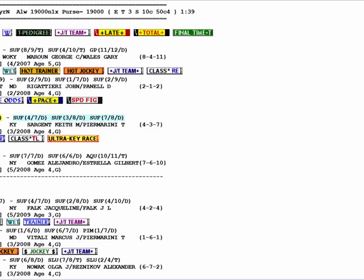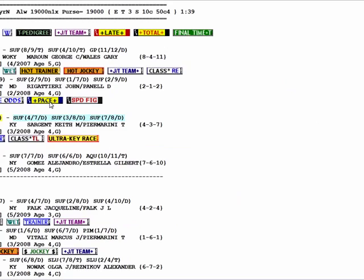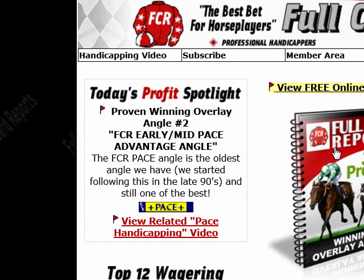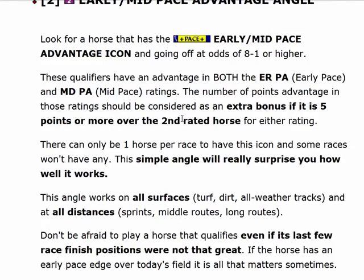First of all, I see something I like automatically, which is the yellow and blue pace icon. That indicates that he has the best early and middle pace ratings of the field, and whether that was dirt or turf doesn't matter. It correlates and it carries over from one to the other. As a matter of fact, on this particular morning, I posted the proven winning overlay angle, best early pace advantage. Not even looking yet at the day's races, I had no idea that this horse was even running today. I posted this early in the morning.